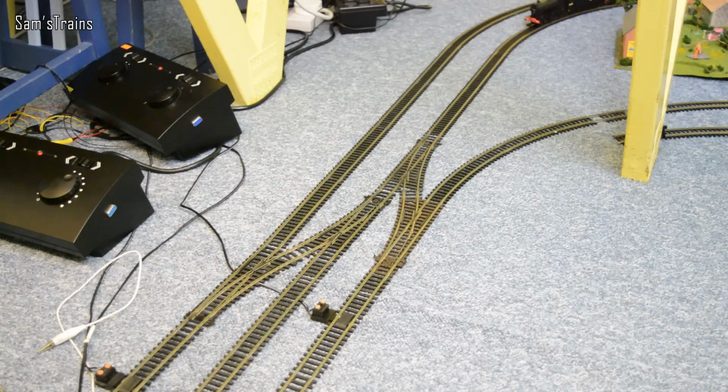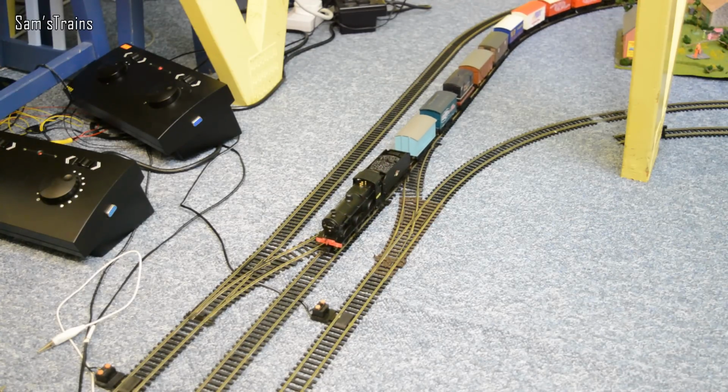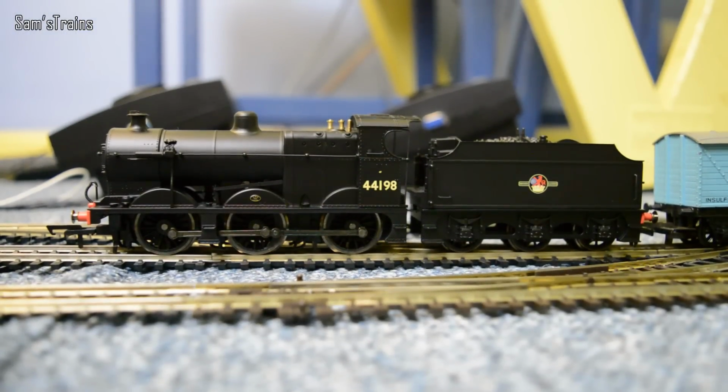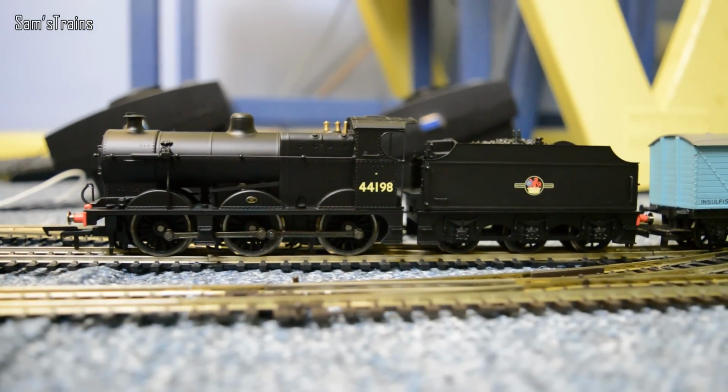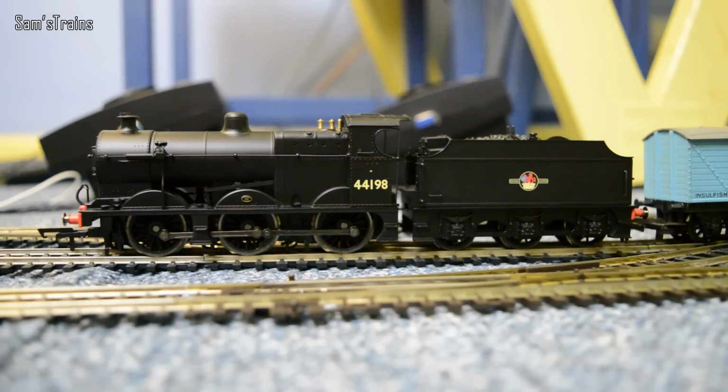Alright then, I'm going to slow her down and try and bring her to a stop nearby for you. Very expensive loco this one, but certainly in terms of performance you get what you pay for, because she really does run absolutely beautifully. And there's a little close-up of her then, just to finish, and she'll be running again in a second. But I've got to introduce the third loco of the day first, so yep, let's go and look at it.